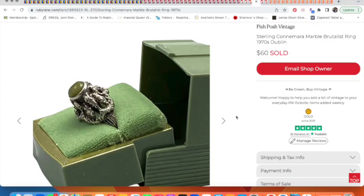And it had this little case that it came in. And the maker's marks, everything were Dublin. So it's from Ireland. And then the stone on the top was Connemara marble. So very much something you would get as a souvenir, as a tourist. So such a cool ring. Probably would have done better if it was a little bit bigger, but I was so happy to get $60 for that.